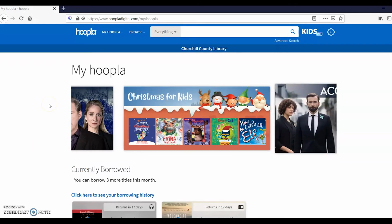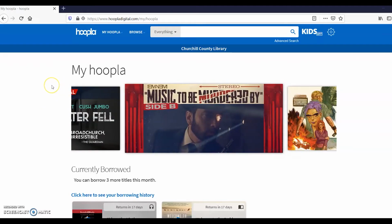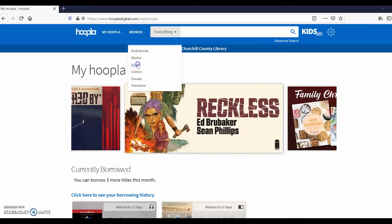I'm the Churchill County Library IT librarian, and today I'm going to show you a little more detail about the music available in Hoopla. So here we are in Hoopla, which I'm already logged into. If I go to Browse, there's a whole option for music.